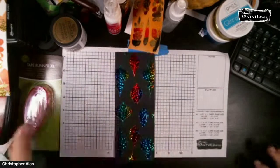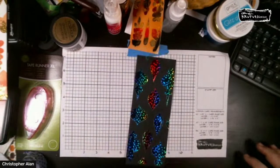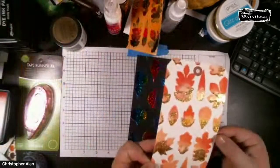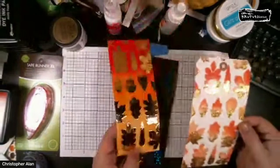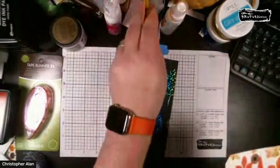I didn't do any glitz, so that was a dirty rotten trick, Kara, because I did the glitz on this one. So this was the one that I blended. I blended them both at the same time, which is probably what made it confusing.